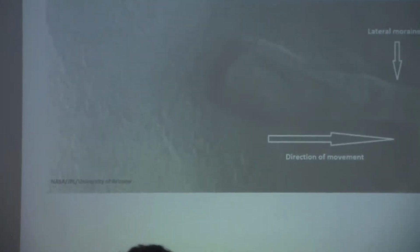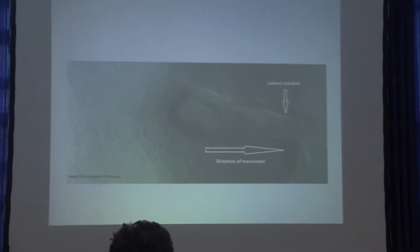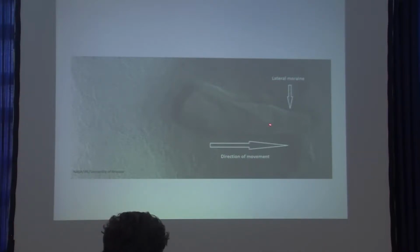There's many features on Mars that look like glaciers. So this is one that looks like there was a glacier here, and what's happening here is probably there was a glacier full of ice, and this is sort of hollow here. So the ice is gone. It's melted, or it's actually sublimed. In the thin atmosphere of Mars, most of the water will directly change to a gas. And what's left is the moraines, the debris left by the glacier.